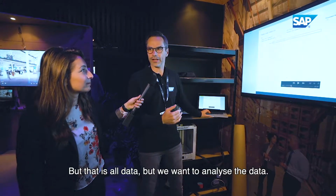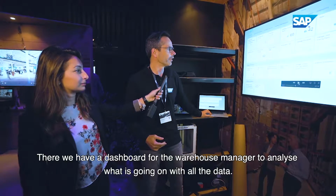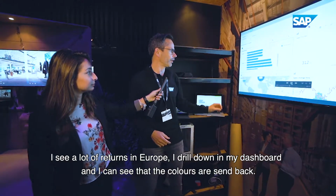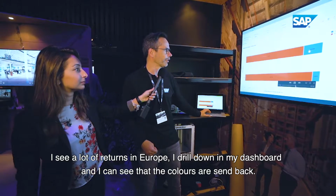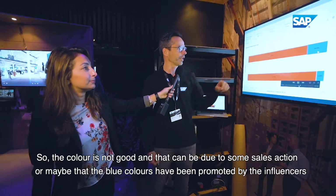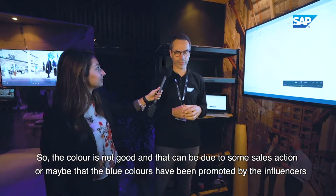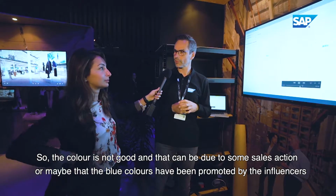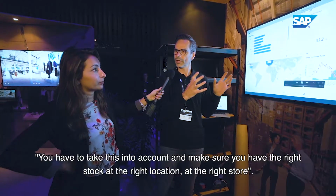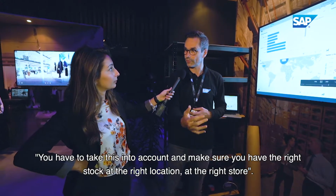But that's all data, and we want to analyze the data. There we have a dashboard for the warehouse manager to analyze what's going on with all the data. And I see a lot of returns in Europe, so when I drill down in my dashboard, I can see that the corals are sent back, so the color is not good. And that can be due to some sales action, maybe that the blue colors have been promoted by the influencers, and then we have to take that into account. So with the dashboard, we can also inform the salespeople, hey, you have to take that into account and make sure that you have the right stock at the right location, at the right store.